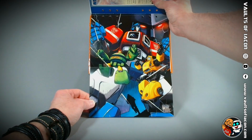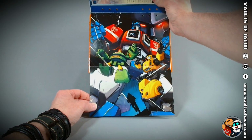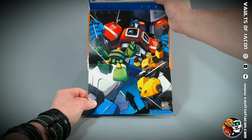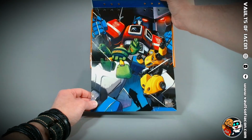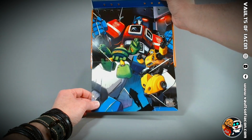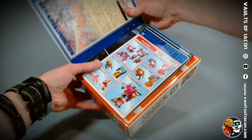Fold-out paperwork, the mini poster. Sorry, that's a mini poster from the Dreamwave comic. I think that's from Volume 2. Is that? Because I don't recollect Cosmos being in Volume 1 of the Dreamwave, and then that's obviously Spike Witwicky. But yeah, love it. I do miss the Dreamwave comics.